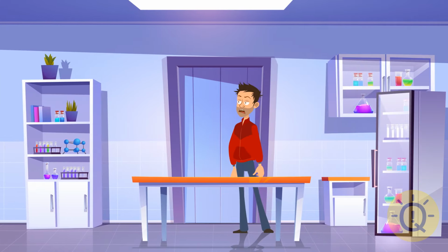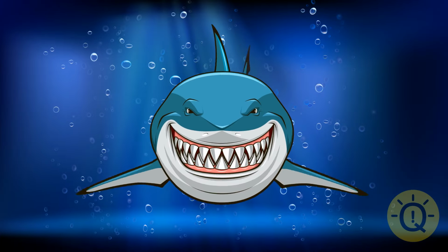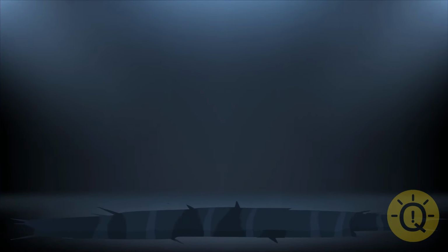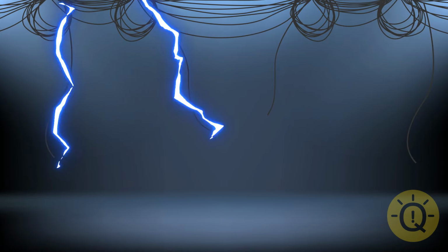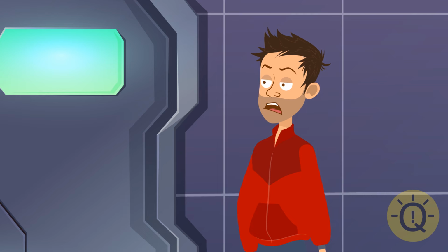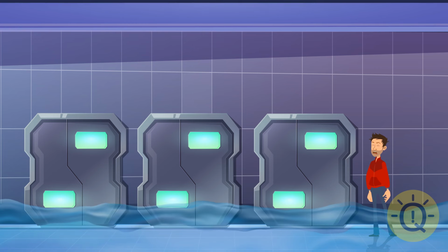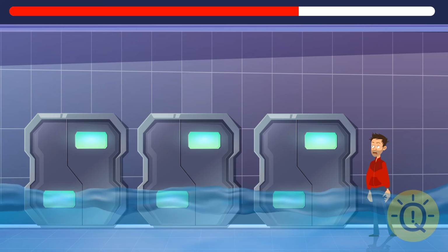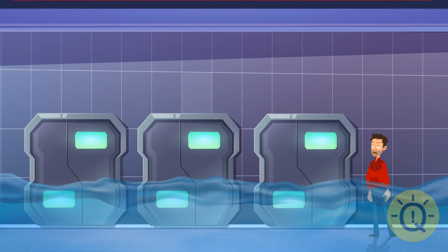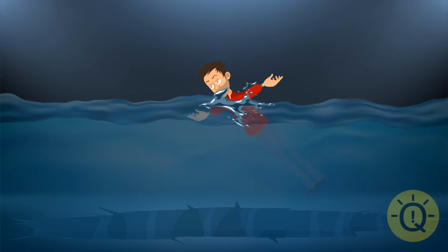You're trapped in a secret laboratory by a mad professor. You find a corridor ending with 3 doors. Behind the first door, there's a giant shark. Behind the second one, there's a deep hole with sharp metal spikes at the bottom. And the third door hides live electrical wires. Before you have time to pick one exit, the corridor starts to fill with water. Choose fast which door can save your life. Choose the second door. As soon as the corridor fills with water, you'll be able to swim over the spikes.